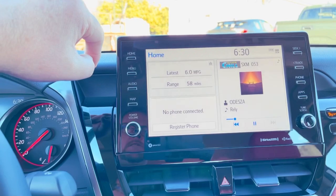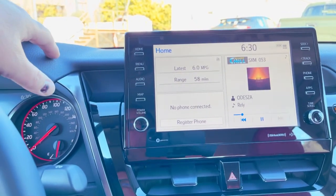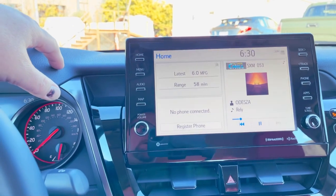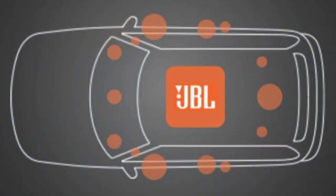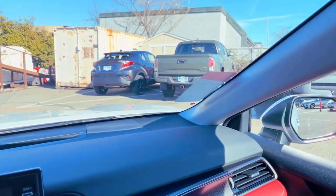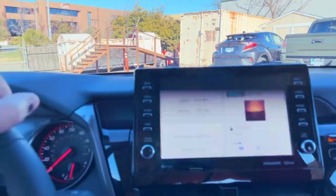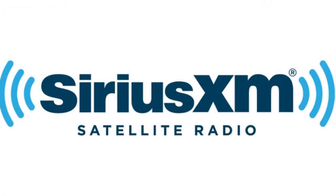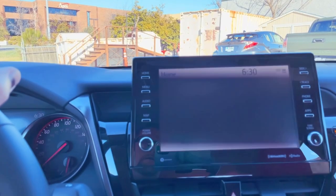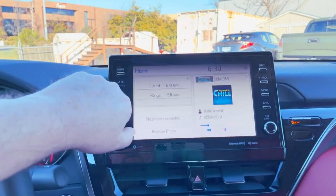Also, this is the standard audio system. This vehicle can have the JBL Audio with premium sound. If there was that, we would see little tweeters up on that A-pillar where I got the camera right now, but this is a standard system. It still has Sirius XM and Bluetooth, AM, FM, of course, for all your different sources. And it's a pretty decent stereo, even though it's not the premium system.